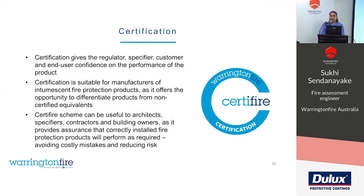So far I've been talking about test reports and assessment reports, which are sufficient as evidence of suitability. One further step that can be taken is certification. We have a certification scheme at Warrington Fire. It's known as Certifier. Certification involves sampling and testing, factory audits, surveillance audits, and finally producing and registering a certificate.